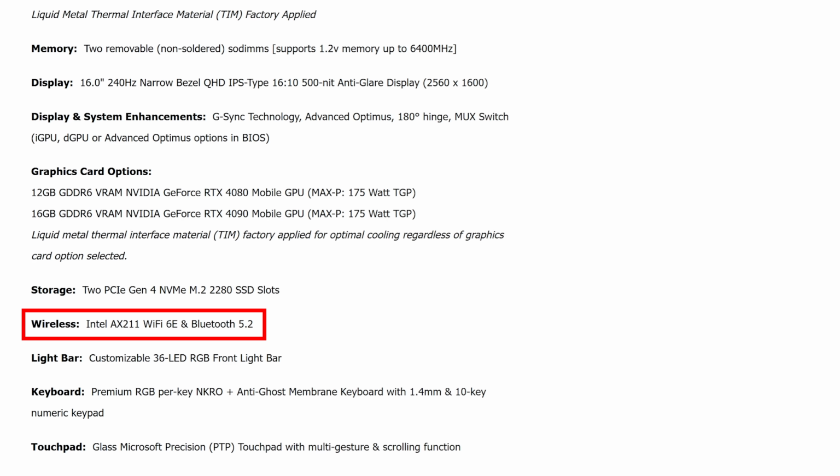When it comes to connectivity, this laptop comes with an Intel Wi-Fi 6E card out of the box. This is a little disappointing, but like almost everything else internally, it can be upgraded to a different card if you need or want Wi-Fi 7.